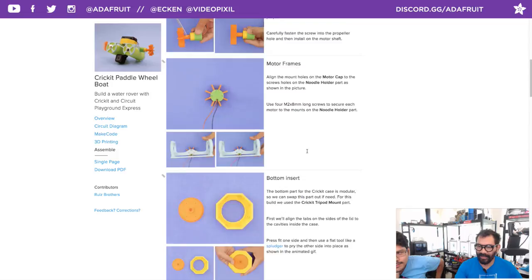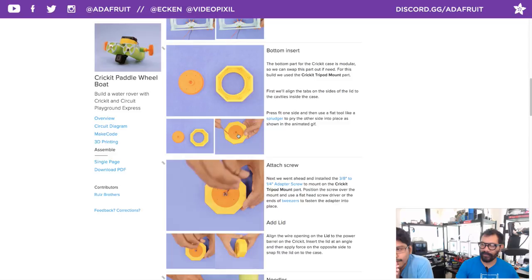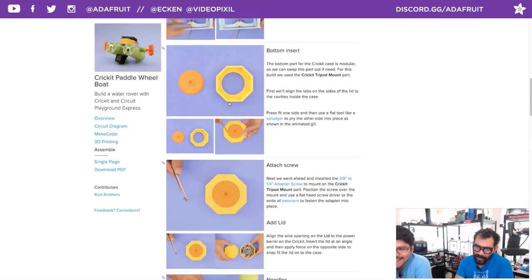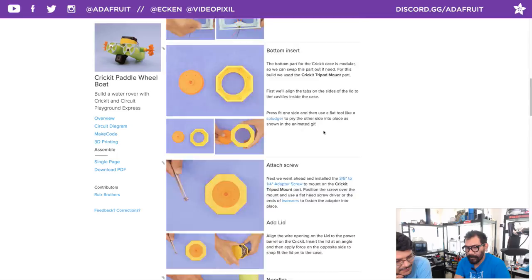So moving on to assembling the modular part of the case, the bottom can be switched out to house a different amount of accessories. For this one, I'm using the tripod one from before. This is actually the exact same tripod one that you used a couple weeks back. I just added the mounting holes for the noodle holders. It's also taller, so it encloses the whole thing. Great. That's really good.